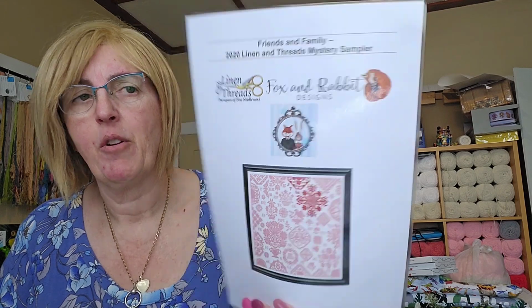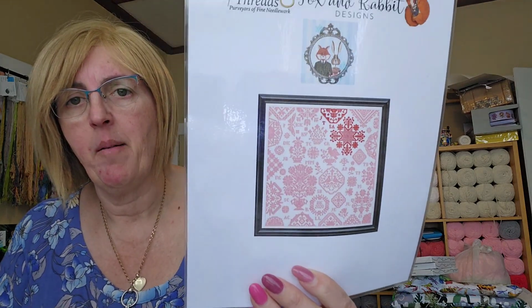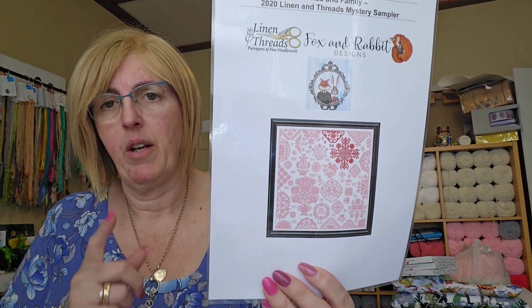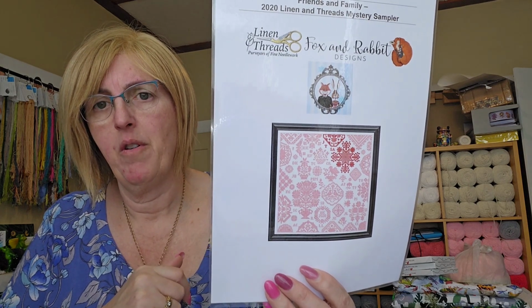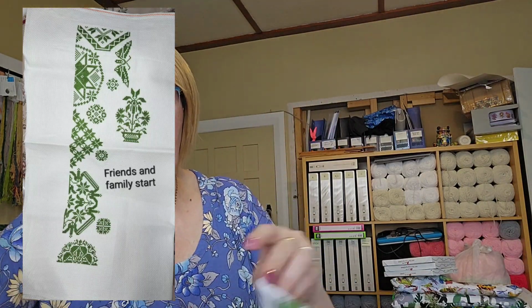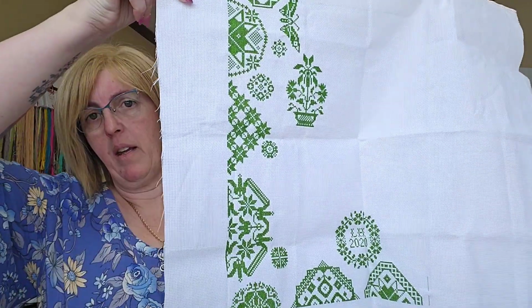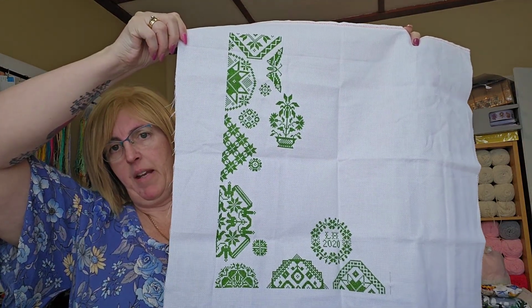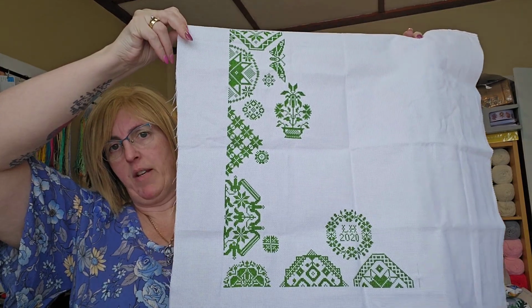The next project was another Fox and Rabbit or Linen and Threads, which was the 2020 Linen and Threads Families and Friends, or Friends and Family, sorry. And on this one, I just wanted to actually do part 6, so I'll give you a before shot of where it was before. And now I've completed the section down the bottom, the 3 right down the bottom.